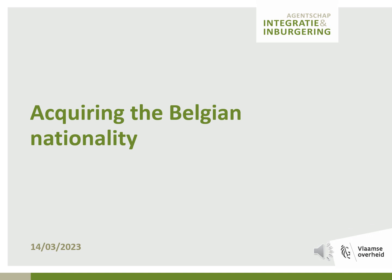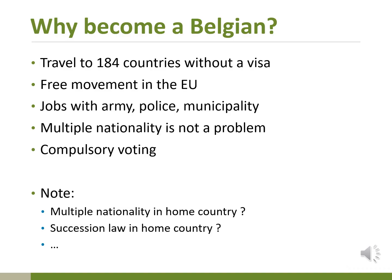Hello everybody. Today we're going to talk about how to acquire the Belgian nationality. What are the supporting documents that need to be presented in all and each case whenever you apply for the Belgian nationality? But before that, let's see what the benefits are once you get the Belgian nationality.